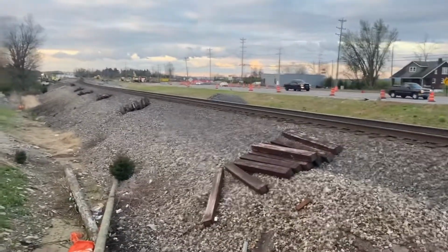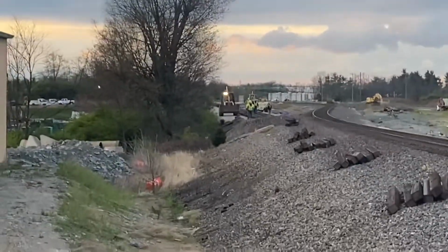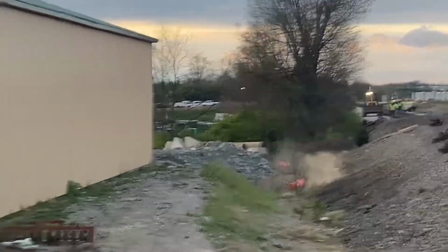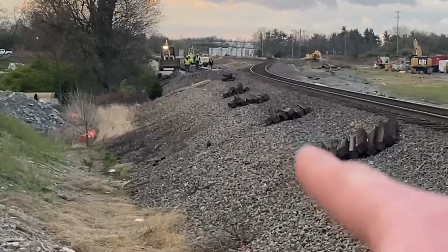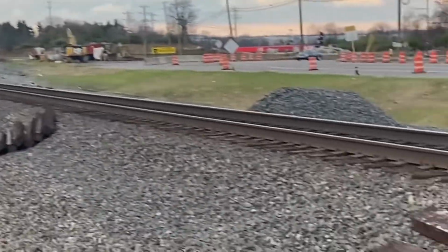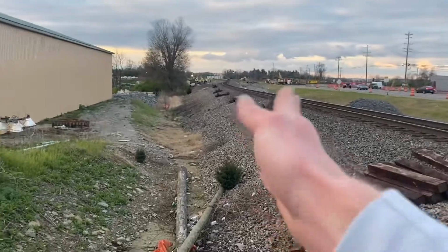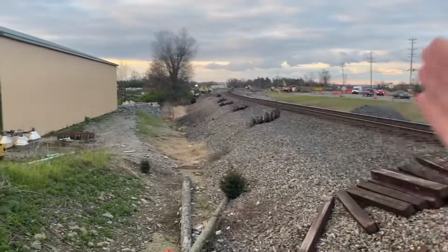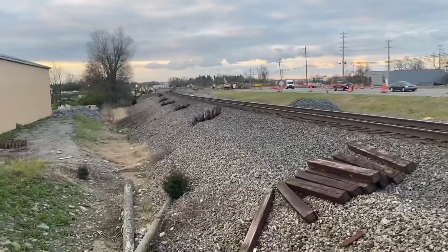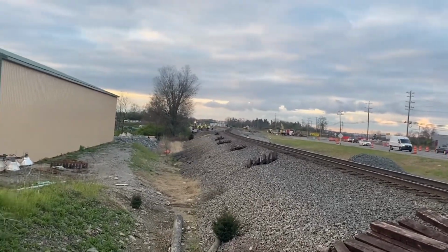So as you can see right down there, where those construction workers are, is the straight track. Oh, and I hear a train coming, so we got a train. The Shoe Fly goes around the straight track that they're building. And it's only temporary, so this is probably going to be the only time I ever see a train go around the Shoe Fly.